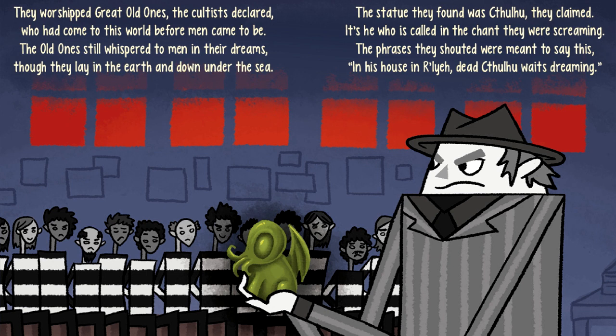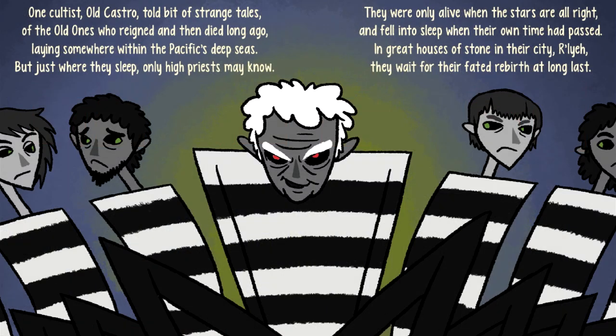It's he who is called in the chant they were screaming. The phrases they shouted were meant to say this: in his house in R'lyeh, dead Cthulhu waits dreaming. One cultist, old Castro, told bits of strange tales of the old ones who reigned and then died long ago, lying somewhere within the Pacific's deep seas, but just where they slept only high priests may know.